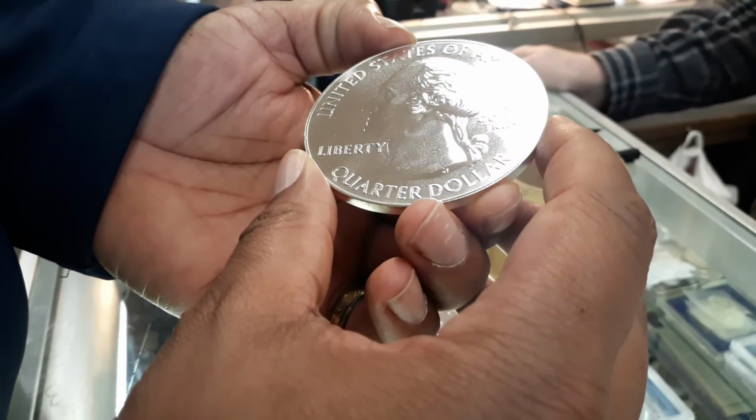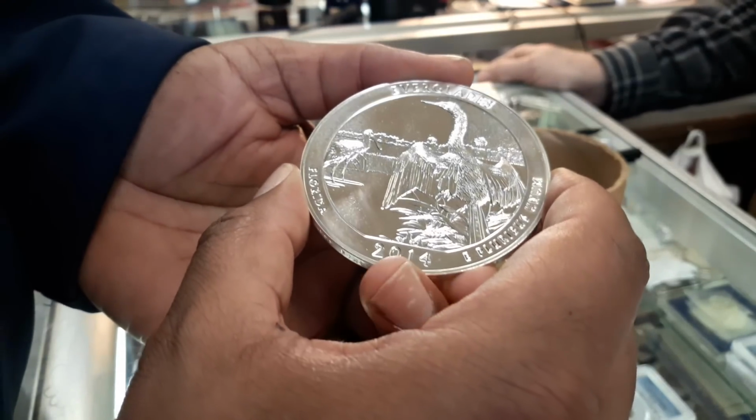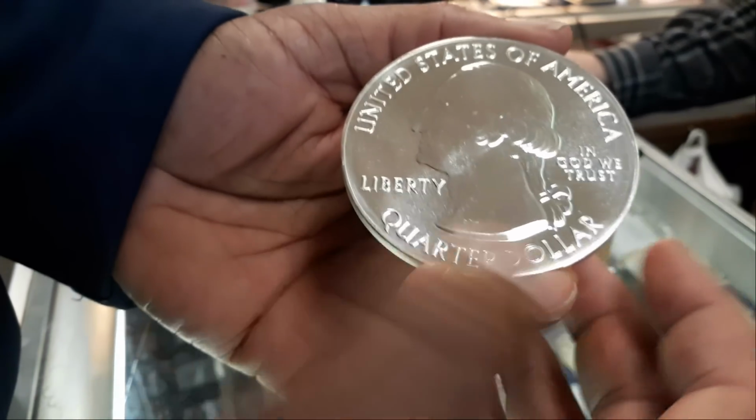And of course, he's a local coin store owner, so his objective is to sell them to me. But I think the information that he gave me is pretty interesting. I think you guys will find it interesting too. So if you want to hear more, stick around.